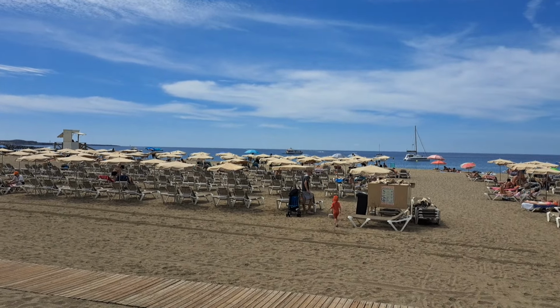Plenty of people about on this beautiful day. Temperatures are at least in the mid 20s, maybe high 20s here today. I wasn't sure how it was going to turn out. It was a bit of a cloudy start first thing this morning, but my word, it got warm at half past nine. And here we are at the beach, Los Cristianos.